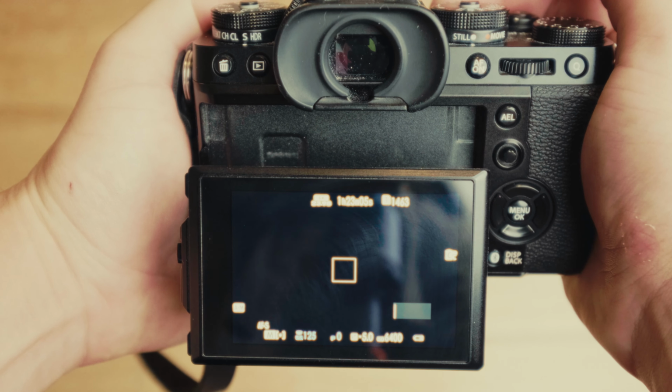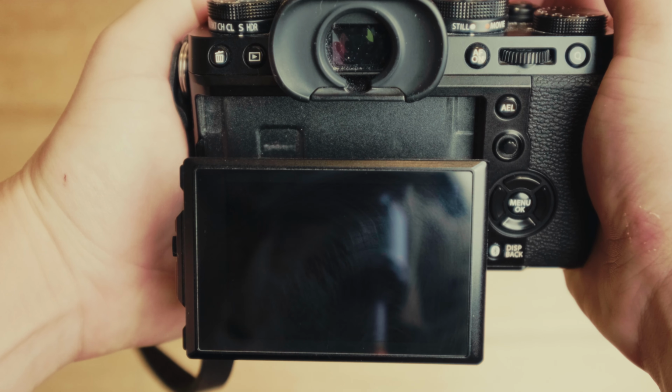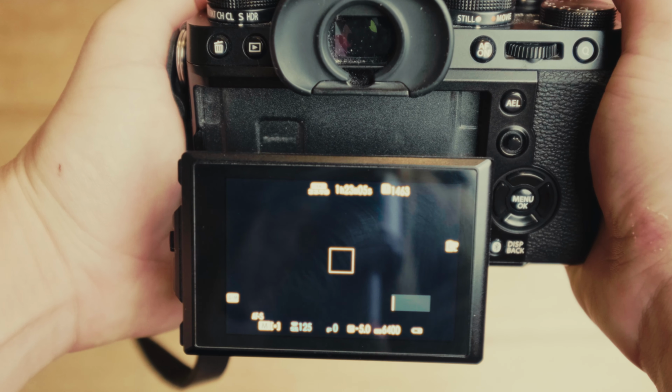The coolest thing about it is when you switch, it actually saves all of your exposure settings in that respective mode. For example, in still mode, I can set my shutter speed to 1/125th of a second, and in video mode, have it at 1/48th of a second. They basically just stay assigned to their own respective shutter speeds.